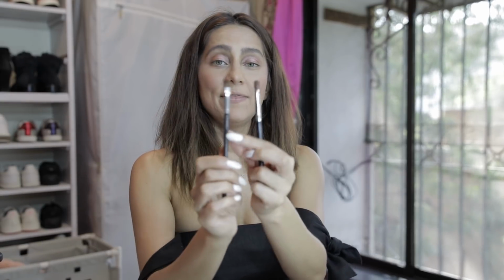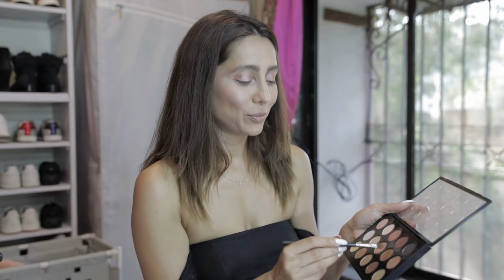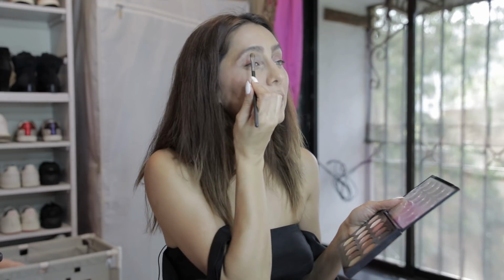And now you use a smaller brush. So see the difference between the brush sizes? This one's really good for the eyelid, and this one's smaller, so it's good for the inner corners of your eyes, or the outer corner of your eyes when you're contouring. Wow. Okay, so we've dabbed it into the gold, flick, flick, and we just put it in the corners.